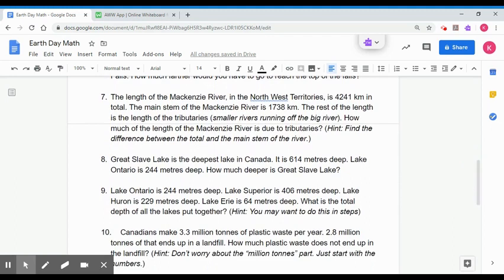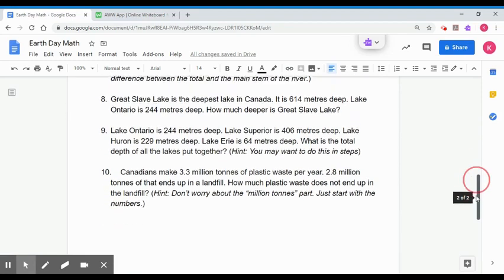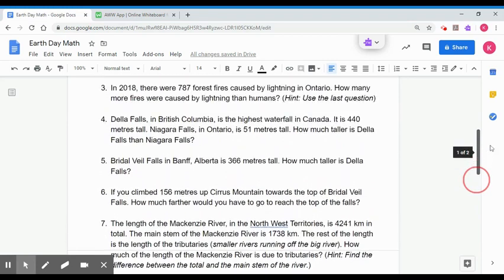Here, there's a new word, tributaries, and it just means all the little rivers that come off a bigger river. So don't be thrown by the vocabulary, just try to focus on the math. I've tried to explain what that vocabulary means. These are all Canadian places. These are all Canadian facts.